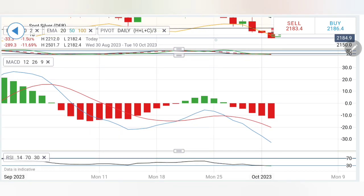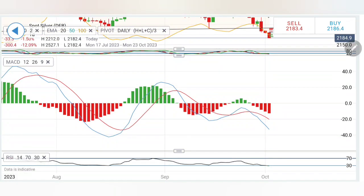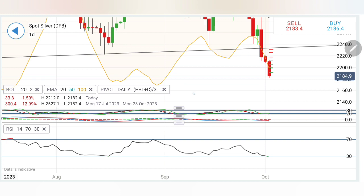Stochastic is oversold. MACD is divergent. MACD is bearish. It is looking downwards. RSI is just entering into oversold levels. So considering this, I will recommend you to sell at 2180, but with a cautionary note that the more the drop, the sharper the retracement will be. And on the upside, you should note 2220 is the level which it needs to break past in order to confirm the reversal. As long as 2220 is respected, we are not going to treat silver for buying.